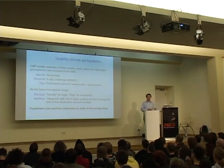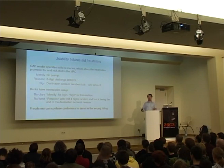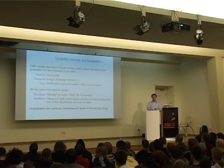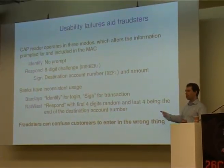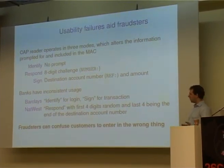These were intended to be used for fairly simple cases. You're supposed to use identify for login, respond for authorizing arbitrary transactions, and sign for doing account transfers. But each of the banks have gone for something slightly different. So Barclays did essentially that. You log in using identify, and then when you want to do a bank transfer, you type in the account number, you type in the amount, and then you get the authentication code.